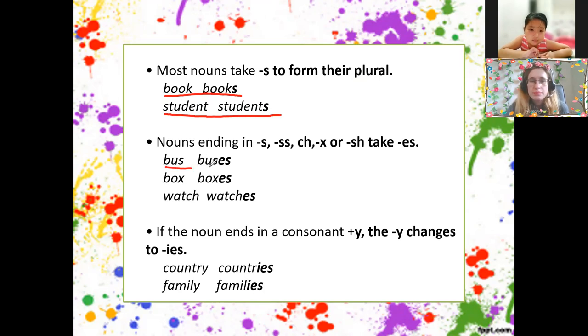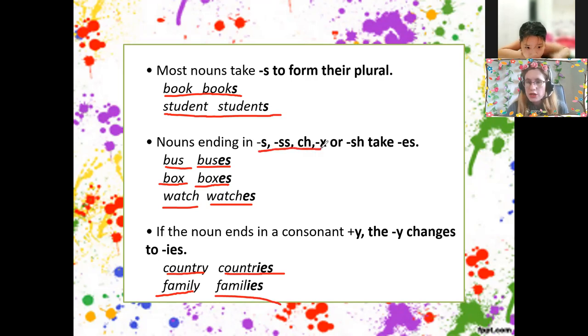Bus. Buses. Watch. Watches. Good. Country. Countries. Family. Families. Okay, so nouns ending with S, S, S, Ch, X, or Sh, you put an ES. All right. Nouns ending with Y, you will take the Y away and you will put the I, E, S.